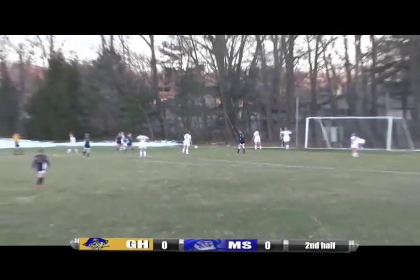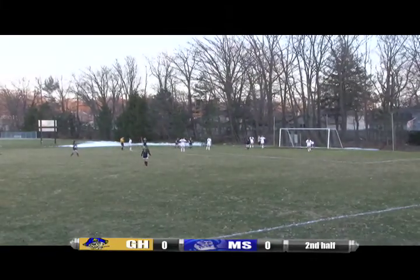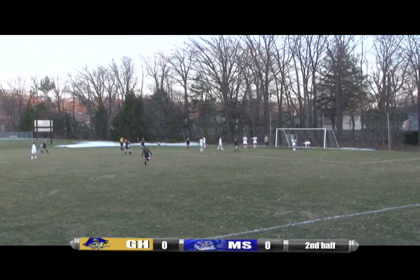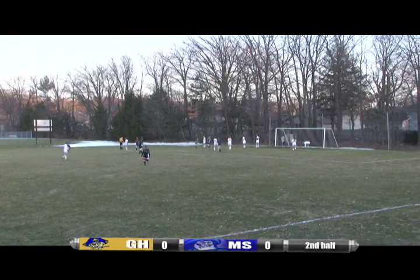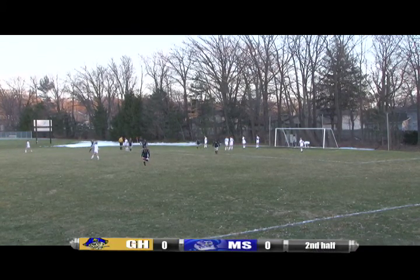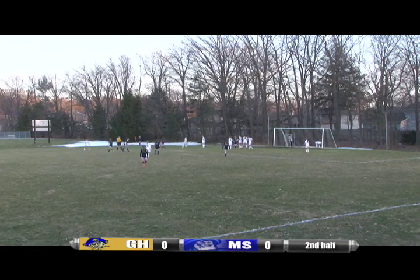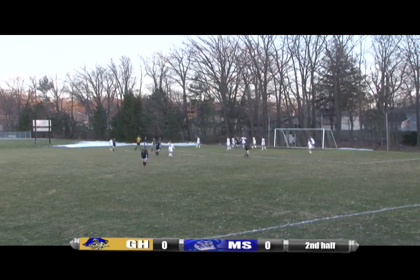Referee blew his whistle. Looks like he's going to have a talk to one of the Shores players. I didn't see what happened. Must have been an off the ball incident. Normally when they stop the game they will give a card, but this might just be a talking to Amelia, so she'll be on the watch list for the referee going forward.